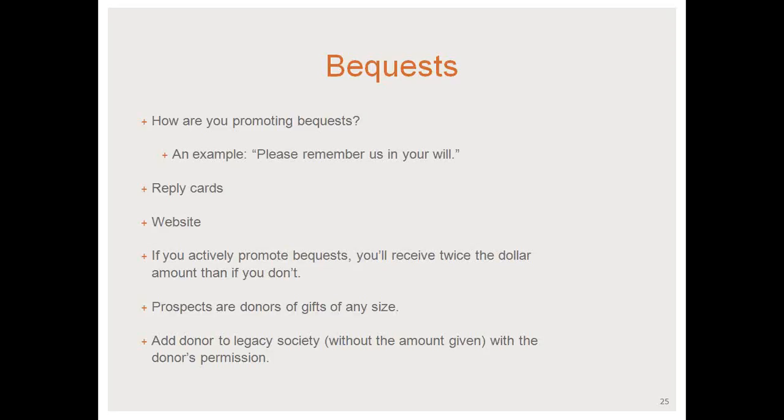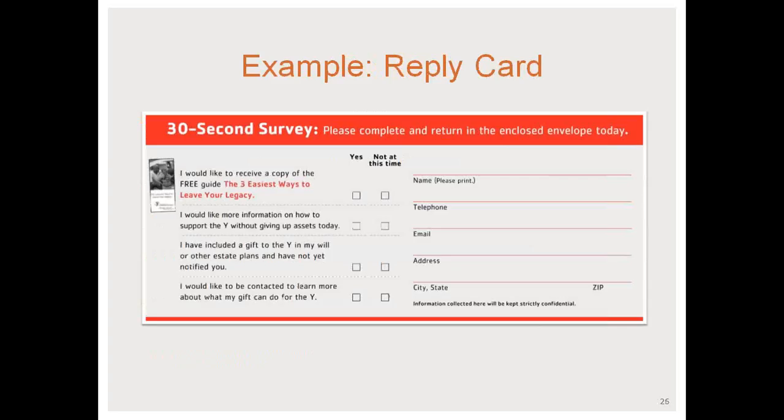Prospects are donors of gifts of any size. You could have donors who make minimal gifts to your organization on an annual basis, or maybe even simply only volunteer at your organization. These are some of your best prospects. And then, with the donor's permission, if they maybe sign a letter of intent, depending on your policies, you could add them to your legacy society.